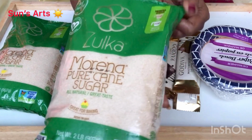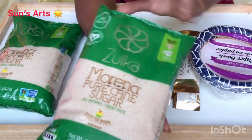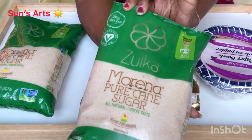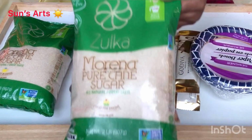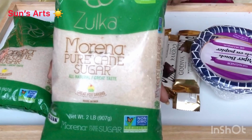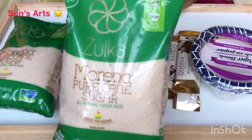And the next one is the Morena sugar, and this is a pure cane sugar, and it's vegan and bone char free, so all kinds of good things. And it's like a 2 lb bag. It's definitely a good product for $1. So yeah, and I love this sugar. Whenever I go, I just stock it up. So I got 2 of them this time.